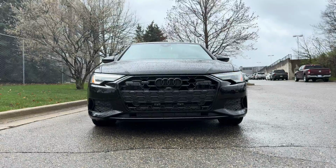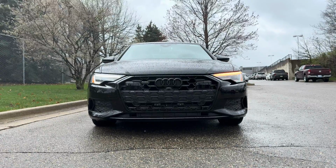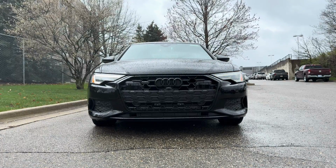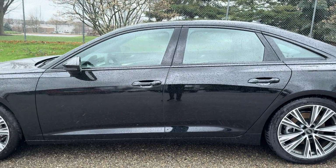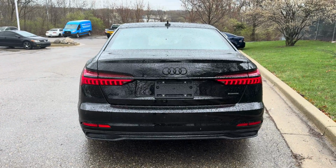Now, the A6 is substantially cheaper by about $5,000 depending on the options that you get, but I would have to say that the BMW and the Mercedes offer the best value for your money in this class. Taking a look at dimensions, the A6 is 194 inches in length and 74 inches in width.